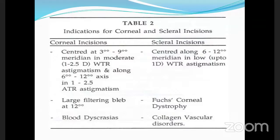A scleral incision, basically, is more towards the limbus. Fuchs corneal dystrophy is very important, and collagen vascular diseases. I have seen one rheumatoid arthritis patient, and it was not specified in the pre-op orders, and we just made a corneal wound, and the corneal wound sealing was very poor post-op, and after 6 weeks, that patient landed up with a sterile melt of the cornea. So don't take it casually. As a student, you should always remember what systemic problem the patient is having and where you're planning the incision.